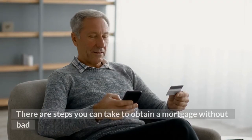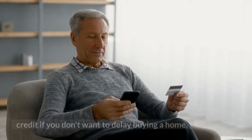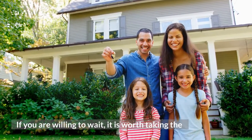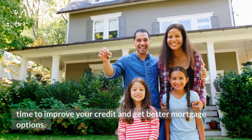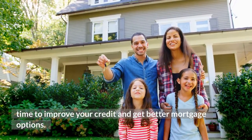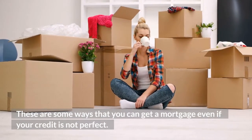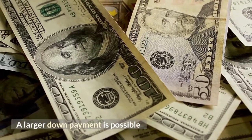Although you may have other options, the interest rates that you will be eligible for are not cheap. There are steps you can take to obtain a mortgage with bad credit if you don't want to delay buying a home. If you are willing to wait, it is worth taking the time to improve your credit and get better mortgage options. These are some ways that you can get a mortgage even if your credit is not perfect. A larger down payment is possible.